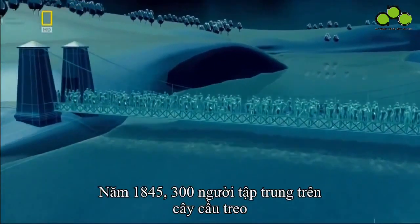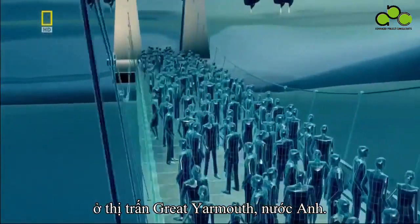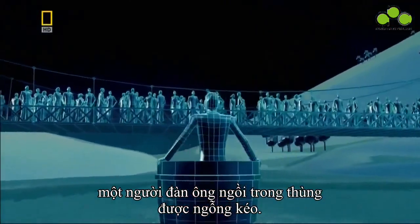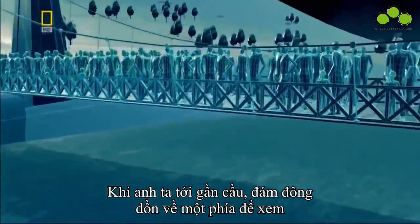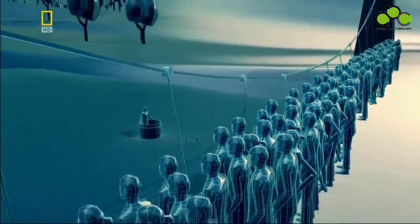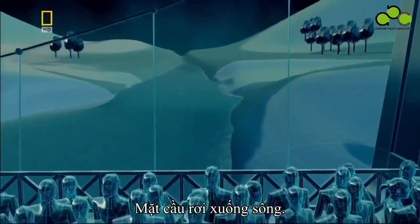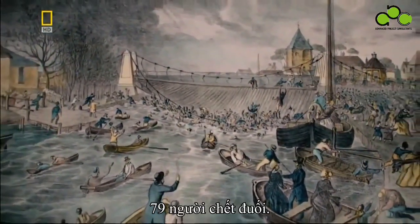In 1845, 300 people crowd together on a suspension bridge in the English town of Great Yarmouth. They gather to watch a circus stunt, a man in a barrel pulled by geese. As he approaches, the crowd cross to one side of the bridge for a better view. But the sudden shift in weight overburdens the chain. It snaps, and the deck plummets into the river. 79 people drown.